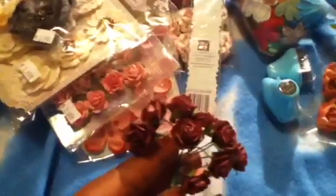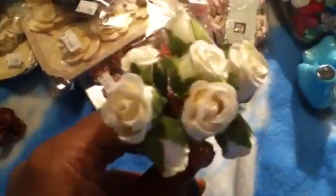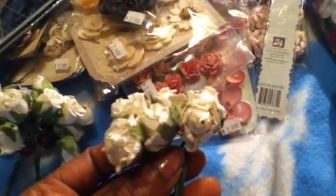I got some loose flowers. I just stuck them in a bag. I got these brown ones. And this one. And then these pretty flowers, cabbage roses. Okay, so I also got paper, and I'm going to show the paper that I got too.